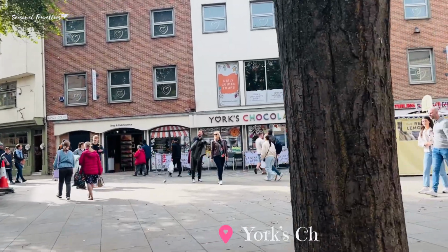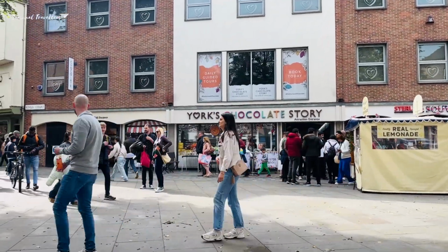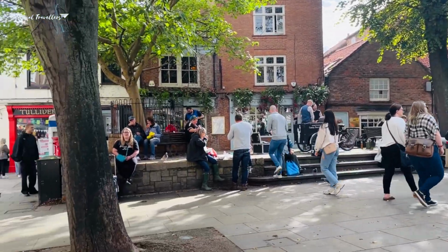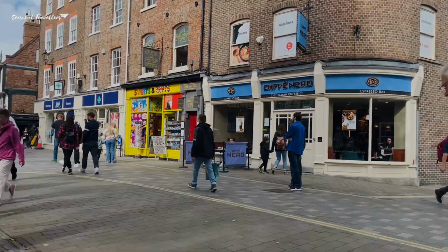That's York's Chocolate Story, and York has got a long history of making chocolates, and nowadays there are Nestle and Kit Kat factories located just outside the city.